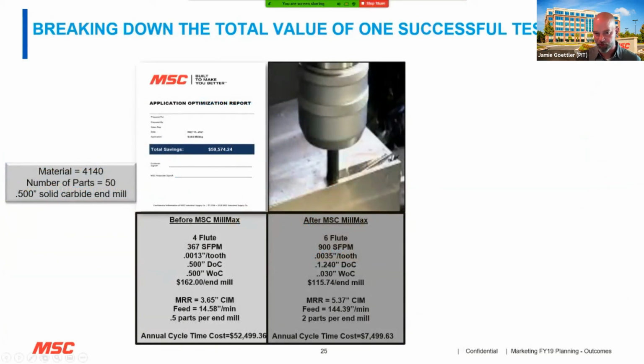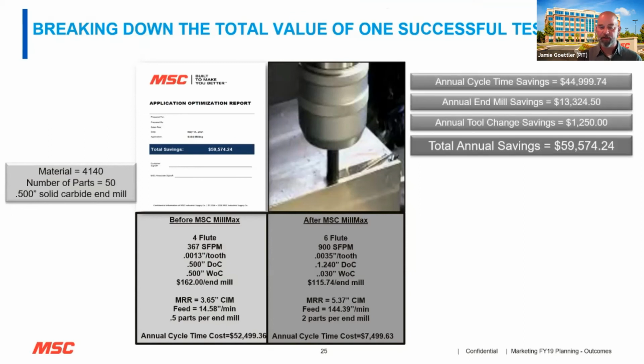This is what the customer is using, a 4-flute tool going at the speeds and feeds here, $162 per end mill. Jason, who's our local specialist, recommended a 6-flute end mill at 900 surface feet, $115 each. You can see the MRR improvement. The feed rate improvement was extraordinary, 10 times faster. Customer was getting a half a part per end mill. Now they get 2 parts per end mill, but that annual cycle time cost was $52,499. And now, after MillMax and a recommendation from our specialist, that cycle for milling only now costs that customer $7,500.